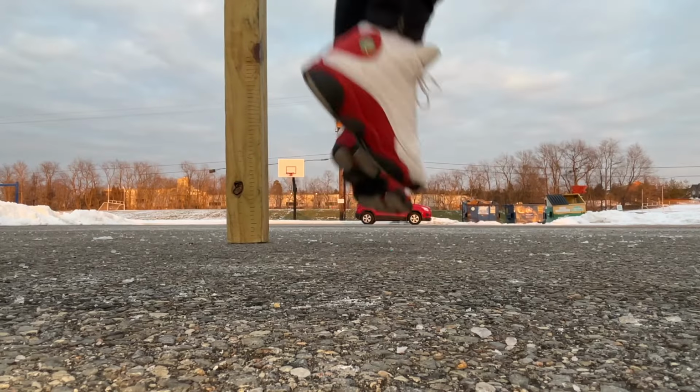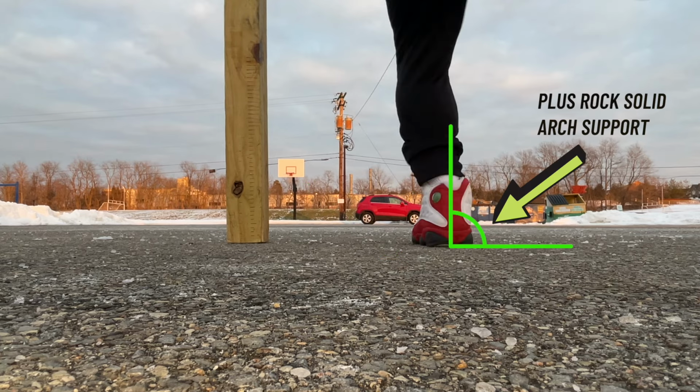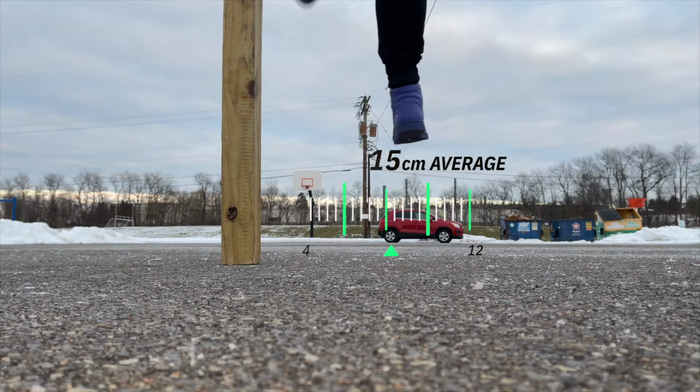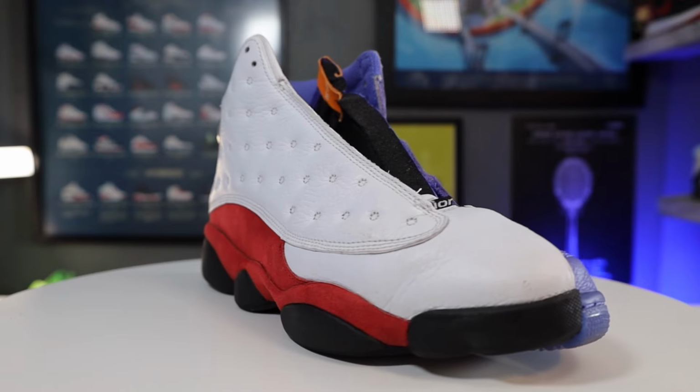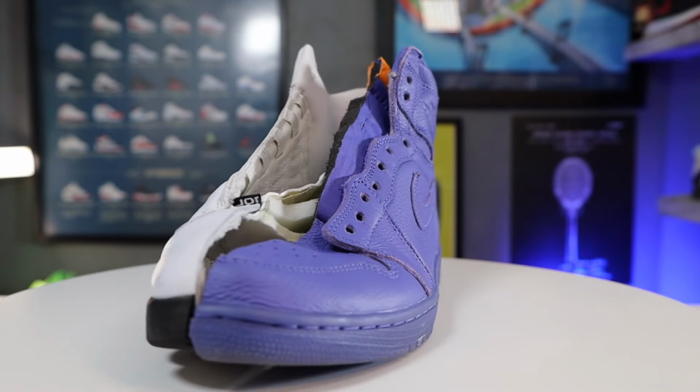But I think my favorite part of the performance comparison of these shoes was the jump height test. Now, when I compared both models' jump height scores, the Jordan 13s gave me 34 centimeters of jump height on average, which I really thought was pretty remarkable given how old the shoe is. However, what was more impressive to me was the Jordan 1's jump height scores, which I got 27 centimeters on average, which is better than some new shoes I've tested recently. And for me, the key factors in both these shoes' jump height scores came down to their respective midsoles.